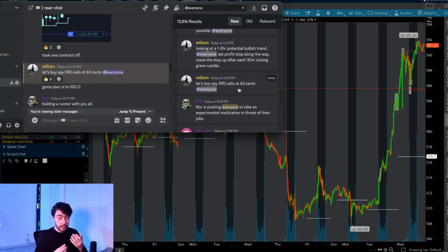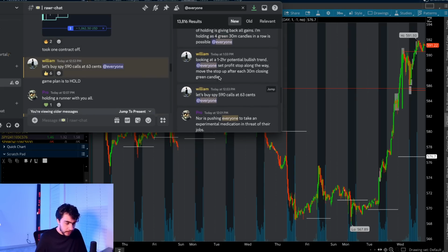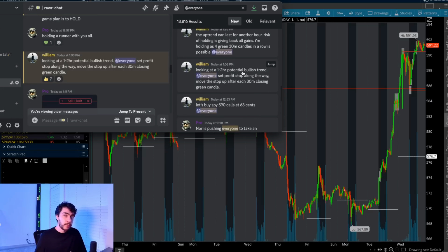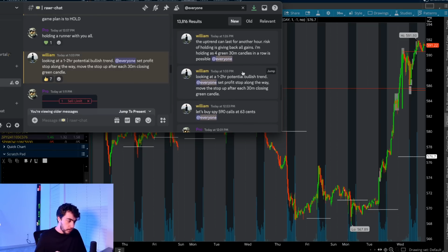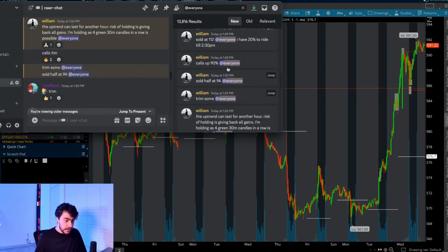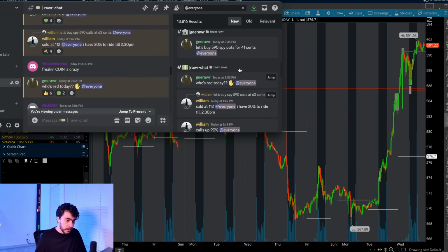And then I truly started to catch back on fire here. I ended up buying SPY 590 calls at 63 cents a contract. I made it very clear that we can see a 1 to 2 hour potential bullish trend. Set profit stops along the way, and move the profit stop up after the 30-minute candles close green. I was seeing a pattern where we can potentially get four 30-minute green candles in a row. And then we started trimming some in the mid 90s, and then calls were up 90%, sold the rest at 112 cents a contract. We absolutely crushed it on calls.